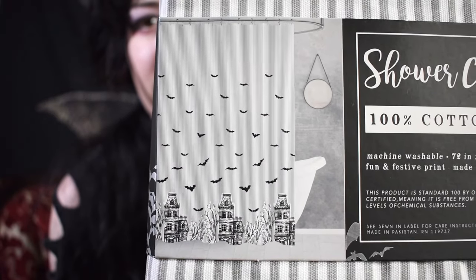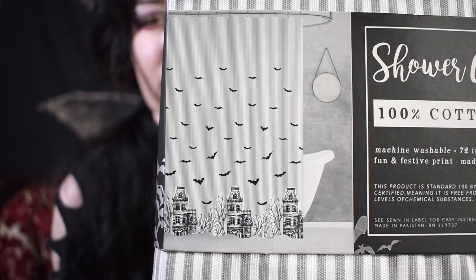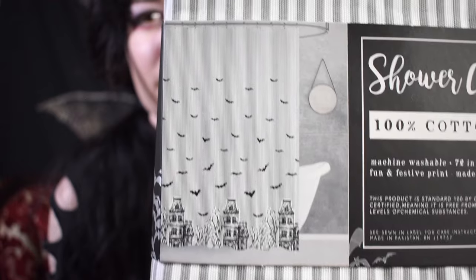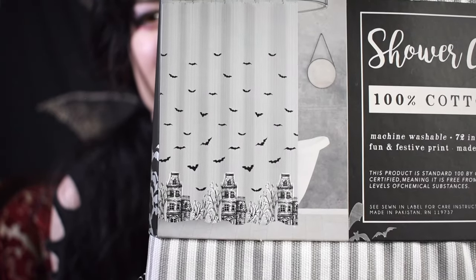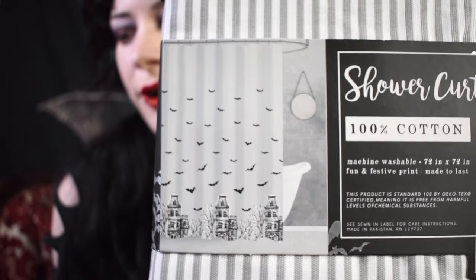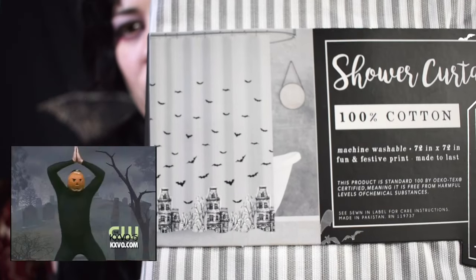This one's also $14.99, and it features a black, gray, and white color scheme. Has spooky haunted houses all the way across the bottom and black bats flying all the way up the shower curtain. This is from the brand Home Sweet Home. The other one was from the brand Bewitched.